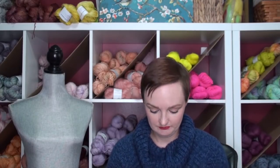I used a 3.75 millimeter needle for the majority of the sweater. I did a gauge swatch on a 3.5 millimeter needle, and when I blocked it, I had to block it quite aggressively to get gauge, and I didn't enjoy doing that. I wanted to knit it and not have to block it aggressively to get the finished size. So I went up a half a needle size, and I love the fabric that it created.